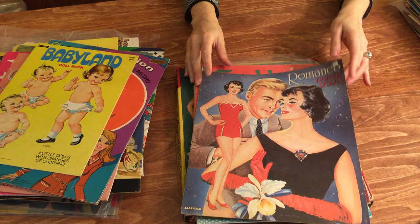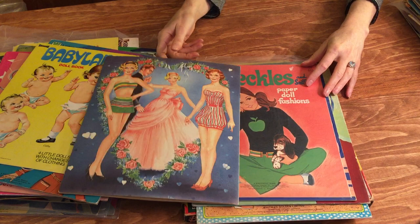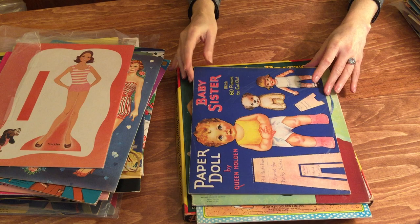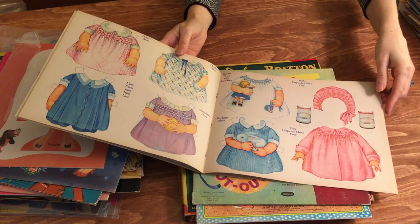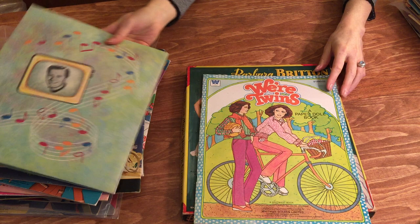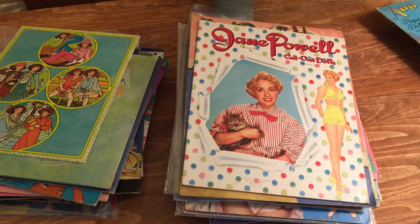Oh my gosh, the costumes are so wonderful in so many of these books. I love the lush coloring. I had this one as a kid. Mine is cut out. Oh, here's a nice original Queen Holden. Oh my gosh, that's a really good one. Add more to my pile here. Box set, move out of the way.